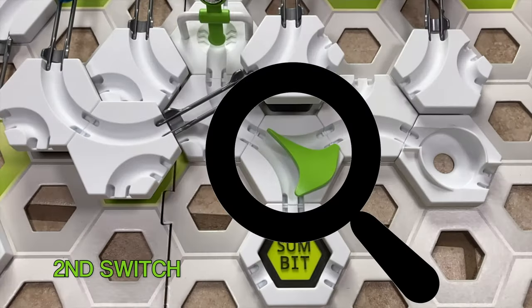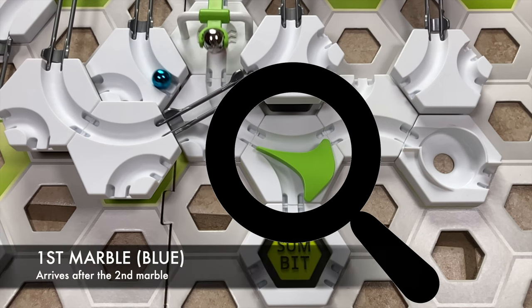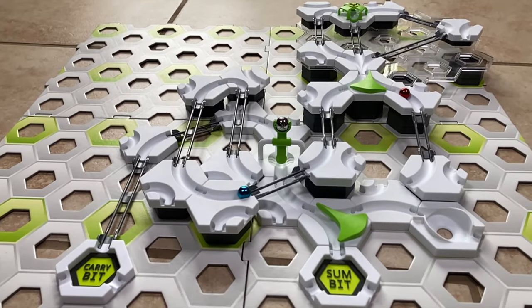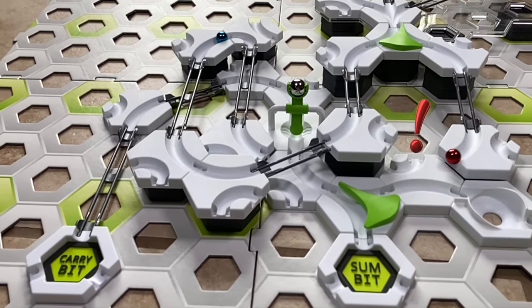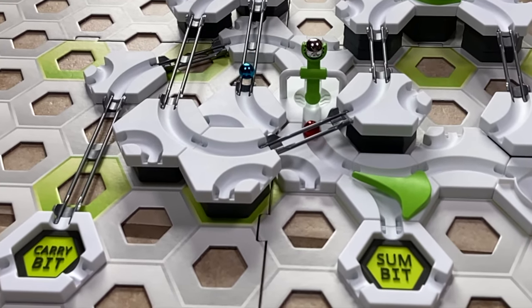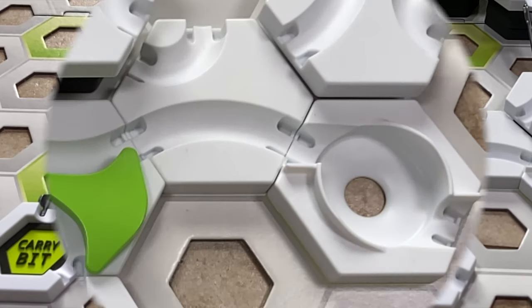On its way to becoming the carry bit, my circuit sends the second marble backwards through the second switch, toggling the switch so that the much slower first marble does not end up in the sum bit landing pad. Remember, when we count to 2 in binary, we carry a 1 to the next place value and reset the sum bit to 0. The second marble beats the first marble to that second switch to ensure that happens. But if that first marble does not end up in the landing pad, where does it go?